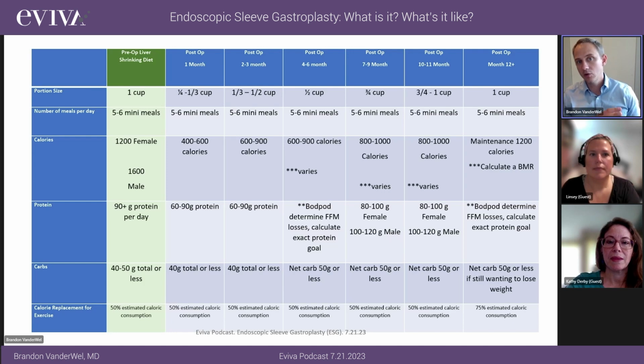We have a whole program, and afterwards you get pretty sick of us. There's a lot of visits in there. You meet with the dietitian, you meet with myself, you meet with our PA, potentially medical weight loss, if that's helpful for you as well. All these things are tools.